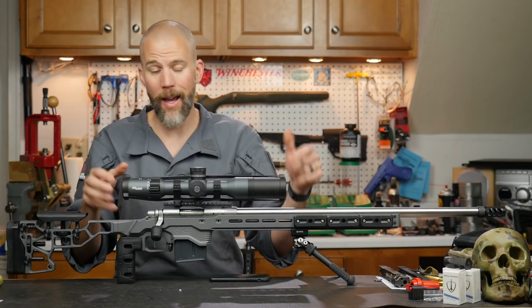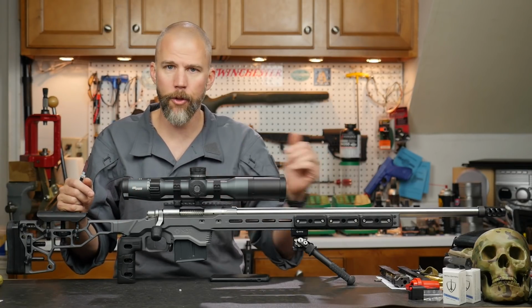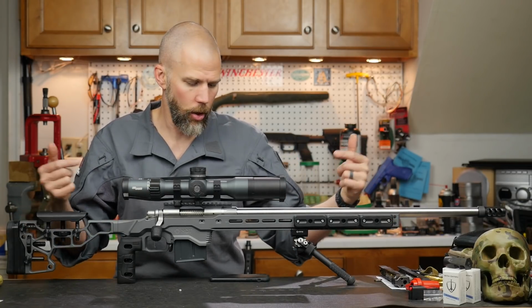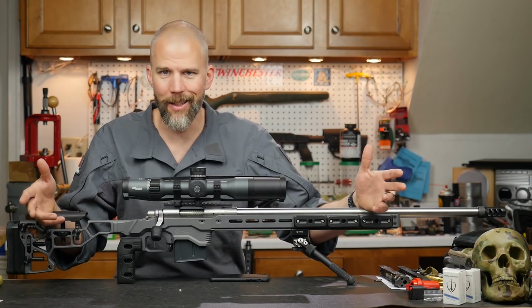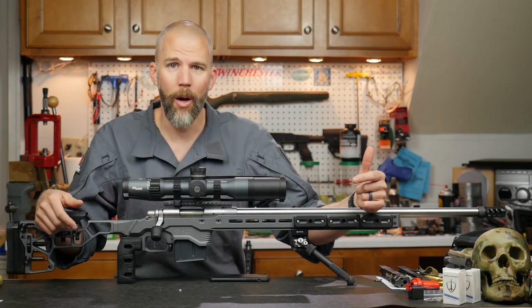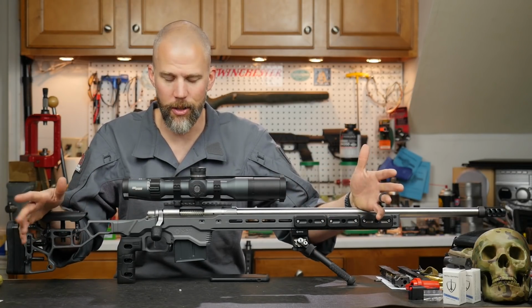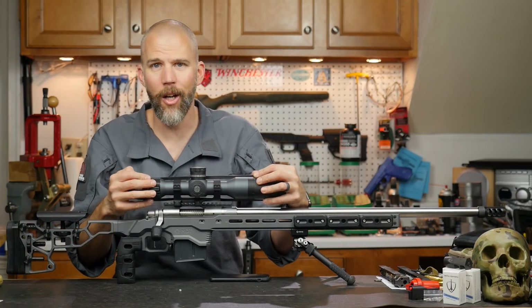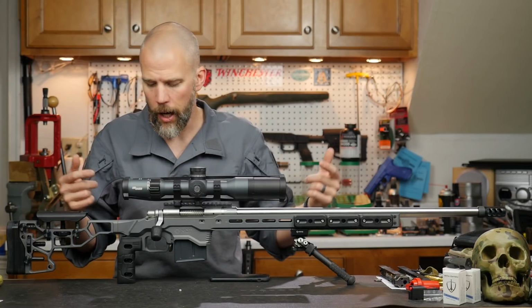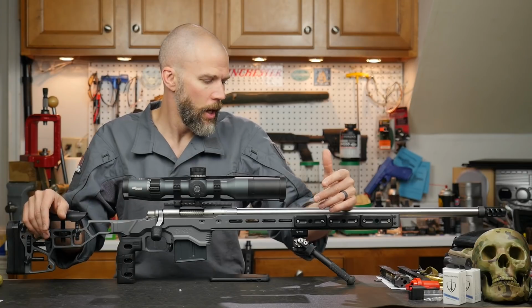On top here, we do have the SIG Tango 6 3-18 by 44 millimeter rifle scope. SIG Optics was nice enough to send this guy out to us. So we pulled it out, dropped it on here, and I'm not going to lie, about 30% of the reason why I like this setup is because it looks good together. However, the SIG Tango has been a very accurate and good to go scope for us. I hope to get the full review on the SIG Tango 6 out sometime soon.